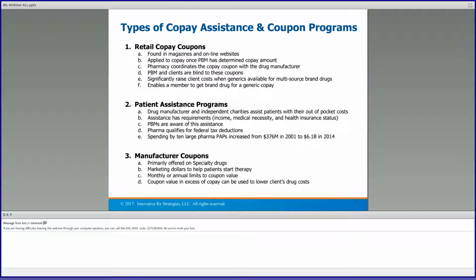So they get a manufacturer coupon of $15 that will help them with their copay, for example, and when they go into their local pharmacy to get their prescription filled, the pharmacy will process the claim through the PBM and come back and say, you have a $25 copay. They then present this coupon to the pharmacy and say, this coupon gives me $15 off my copay. The pharmacy then coordinates that copay benefit with the drug manufacturer to get the manufacturer to pay 15 of that $25 copay. So the member only has to pay $10 for that brand drug they're receiving.